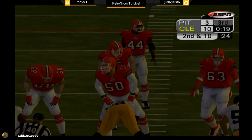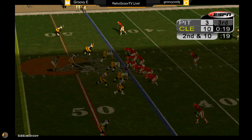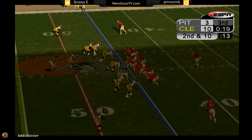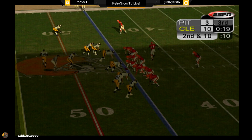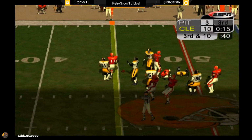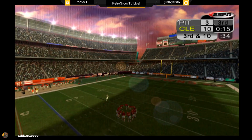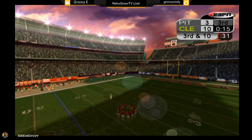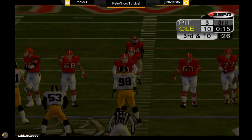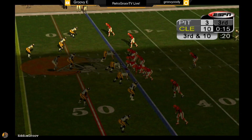Second and 10. Ball at the Browns' 46-yard line. Morgan goes in motion. Haggins makes a play on this and forces the incompletion. Clark Haggins came in and got a hand on that football and left no chance for a reception there. That'll give us a third down, and the defense was ready for that call. Well played and a good job of not giving up the short pass. Third down, Browns' ball at the 46-yard line, one man back.